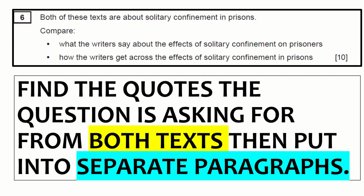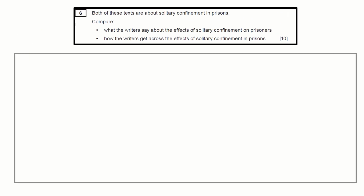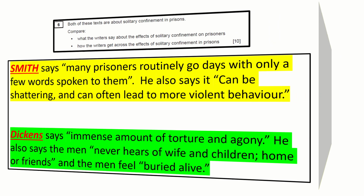So you would just find the quotes the question is asking you for from both texts and put them into separate paragraphs. This question is about prisons and prisoners being in cells on their own in solitary confinement. All you do is find a couple of quotes from both texts about being in solitary confinement and put them into a paragraph. Exactly the same as question 5, but a few more quotes needed. So one of the extracts said these quotes, so I put them into a paragraph, and the other extract said this about solitary confinement, so I put them in the paragraph. But again, all I'm doing is literally putting quotes into the paragraph. I'm not explaining the quote. I'm not saying the writer suggests blah, blah, blah.